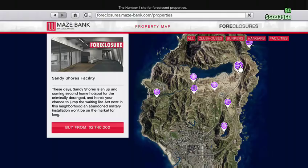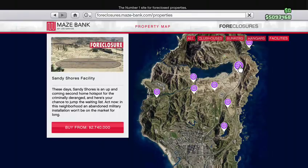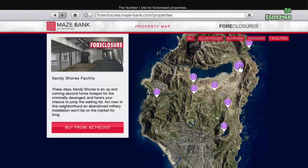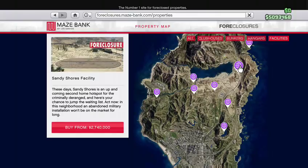Sandy Shores facility. These days, Sandy Shores is an up and coming second home hotspot for the criminally deranged, and here's your chance to jump the waiting list. Act now, an abandoned military isolation in the neighborhood won't be on the market for long. Buy from $2,740,000.